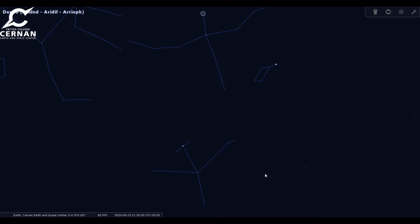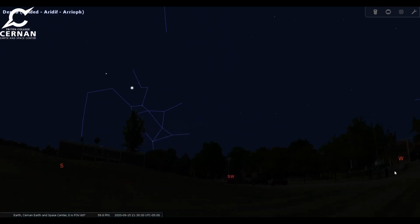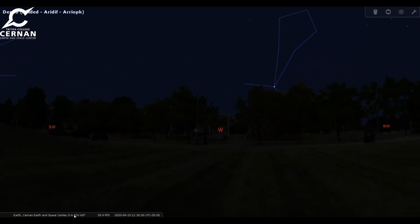All of these have some very bright stars or objects in them, so they're going to really jump out at you. Even if you're somewhere around a lot of light pollution, you should be able to find most of these things.